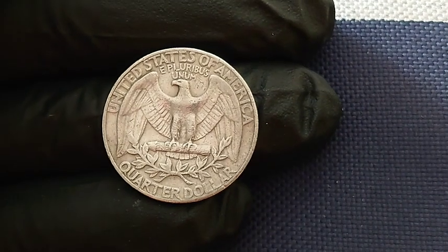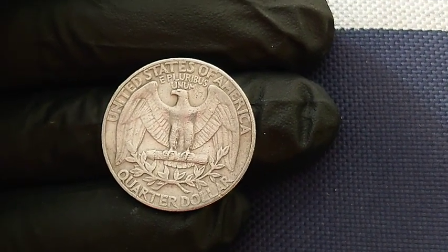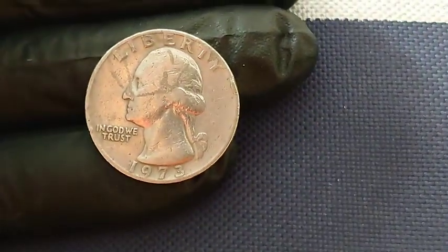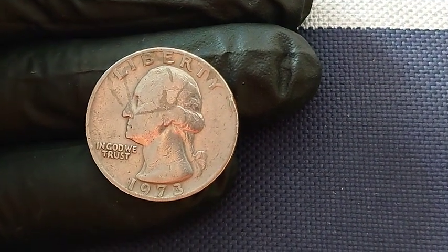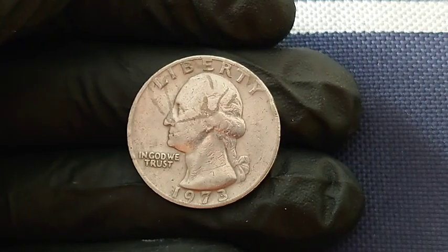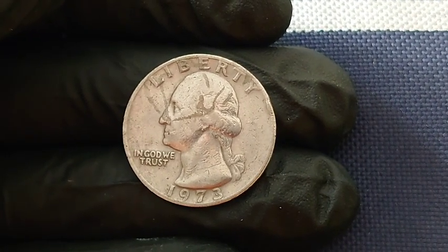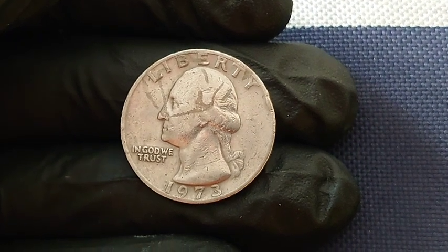And the errors don't stop there. This 1973 quarter also has doubling on all inscriptions, including their phrase, "In God We Trust," and the word "liberty," a doubling so deep and misaligned that it qualifies as a classic case of DDO, or double die obverse. But it gets even more bizarre because under a digital microscope, microtext has been detected etched just beneath the bust line, a phenomenon no other US coin has displayed.